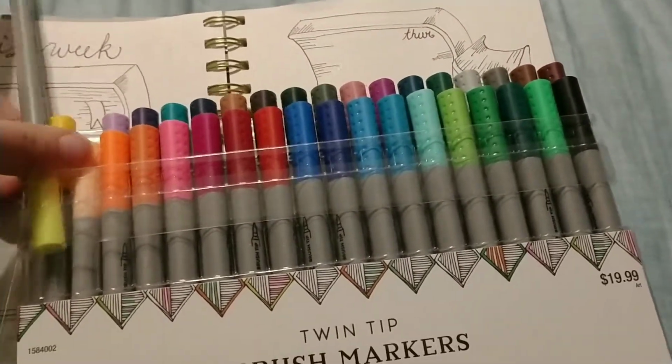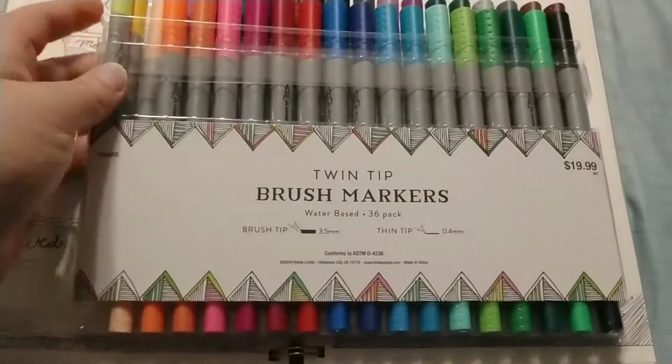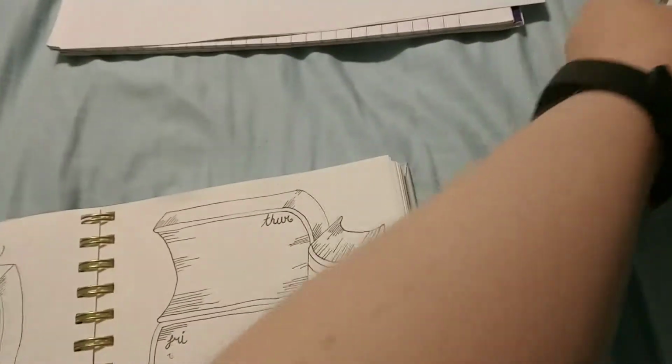Trying to get this back in there. It's going to be difficult with one hand. So anyways, this is what I've got. This is what I picked up. I'm excited to try them. So I did try, I'm going to move this out of the way really quick.